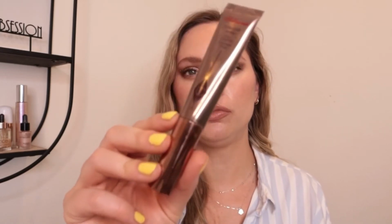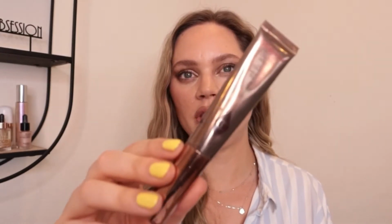I have one more liquid contour. So this is the Hollywood Contour Wand from Charlotte Tilbury. So this has a lot different packaging. It's a liquid product with, okay, I really like this white shirt, and this has like a powder puff doe foot thing in there and you click it on and off.